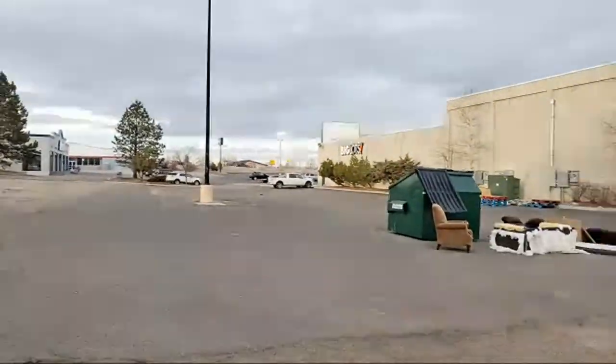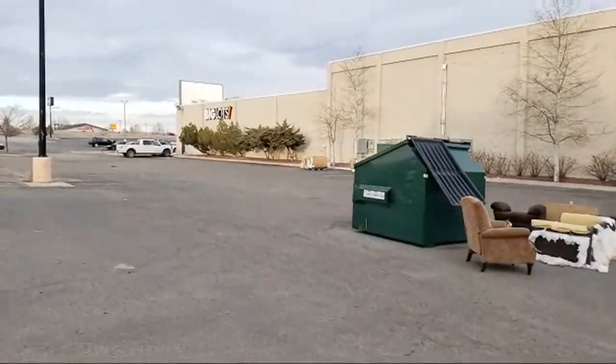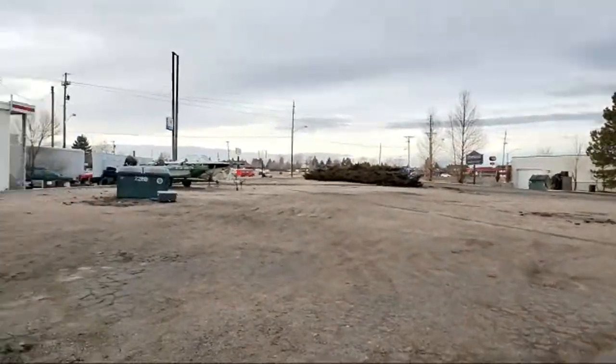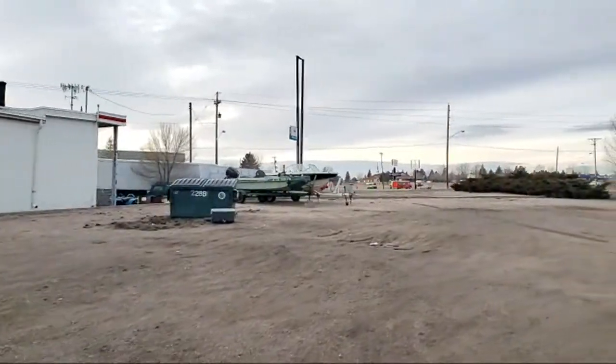Jeez, look at all the furniture there. I wonder where that came from. If someone just dumped it or if it actually came from Big Lots. Like maybe old furniture they had in a back room or something. I don't know. Got a couple boats over here.